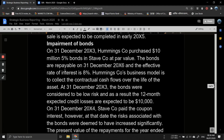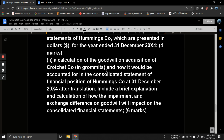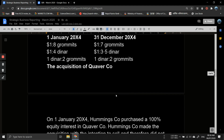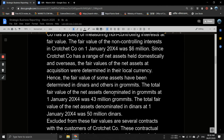Now this will be very crucial in this particular question, because in the second requirement, we need to do something about intangible assets, I think so. Yeah, it's for customer contracts. But in B2, we need to calculate the net assets of Crochet Co. But Crochet Co's net assets are in two different currencies. Let me show it to you where it is.